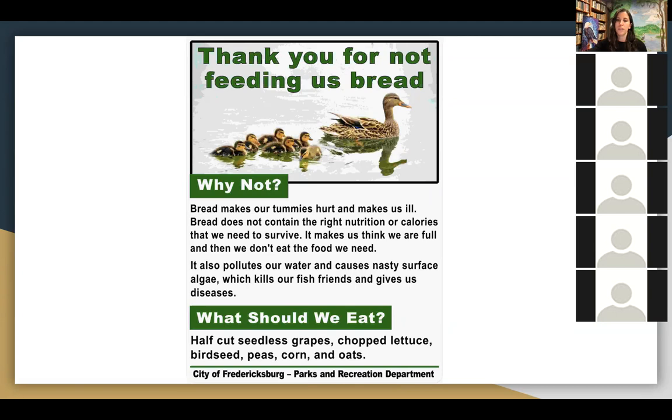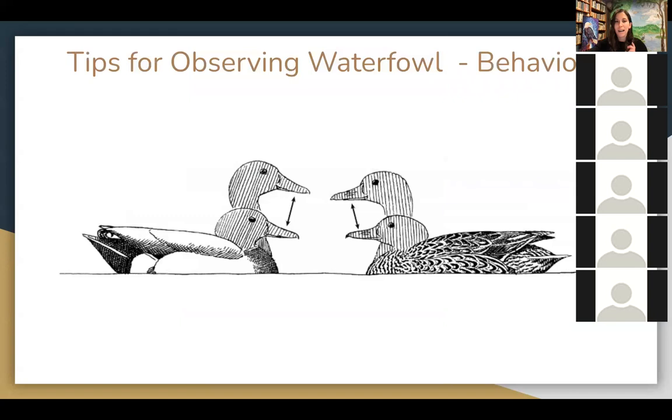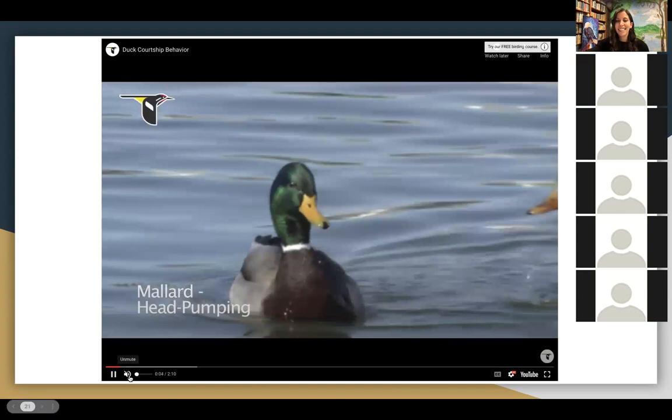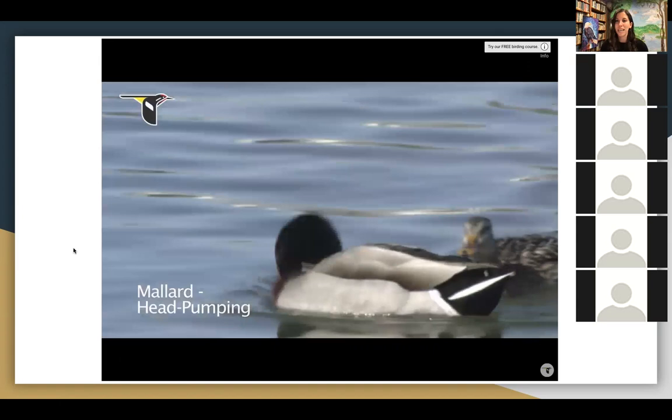And then right now you might be seeing birds starting to pair up and find a mate. So some things that we can look for in this video we'll play from Cornell Lab is you might see them bobbing their head. We see this a lot at the refuge. The mallards are starting to pair up and they'll be head bobbing. So this is some courtship behavior.